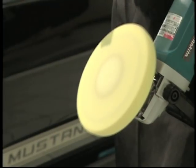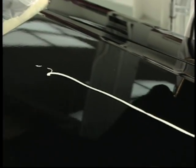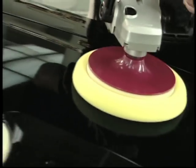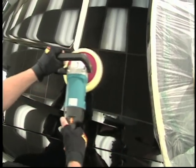For this second pass, clean your pad with a nylon brush. Lay down a fresh bead of product. Use less pressure than your first pass, using just a little more pressure than the weight of the buffer alone. Overlap all of your passes by 50%.